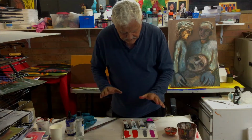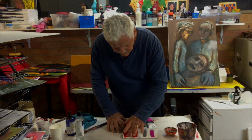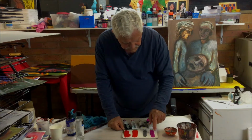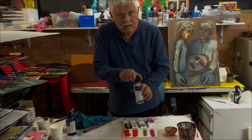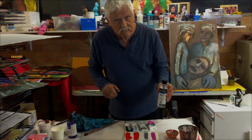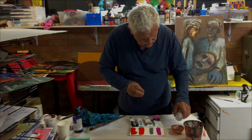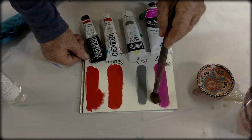basic difference is. So here we have Golden Open, which stays open, and it's designed to stay open, so you can work all the time with it. Atelier Interactive behaves in a normal way like other conventional acrylics, only there is a secret mysterious substance called unlocking formula, which I'm going to decant into this little Turkish bowl. I want you to look closely here with the magical unlocking formula.